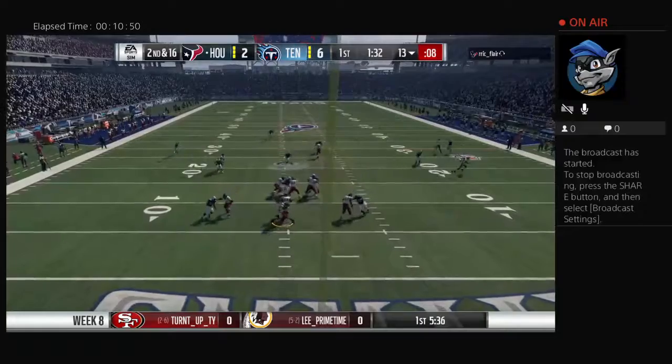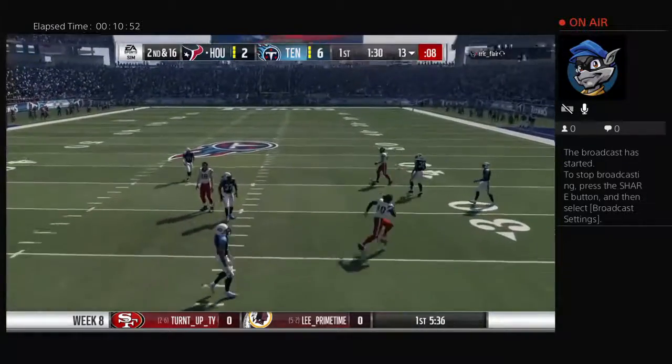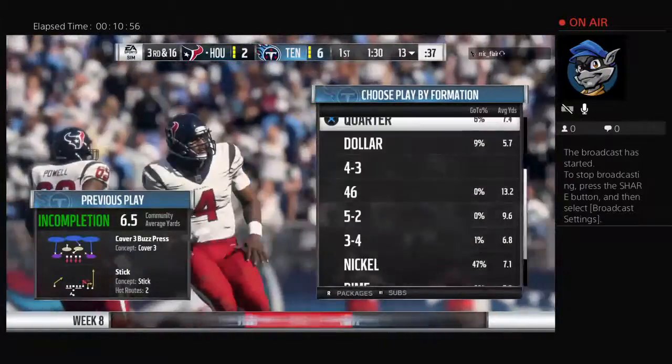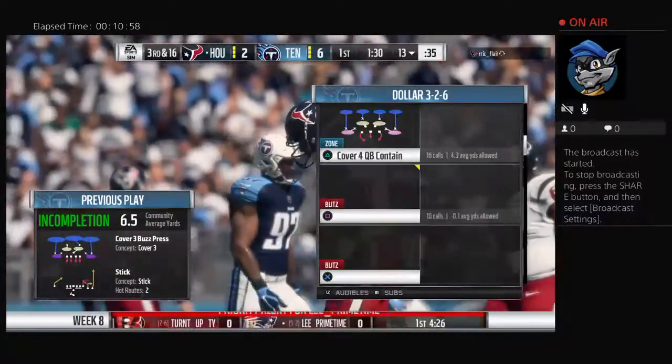To throw on second is Watson. Looking middle, and it's incomplete. Will Fuller was the intended target. And that takes us from second to 3rd down.